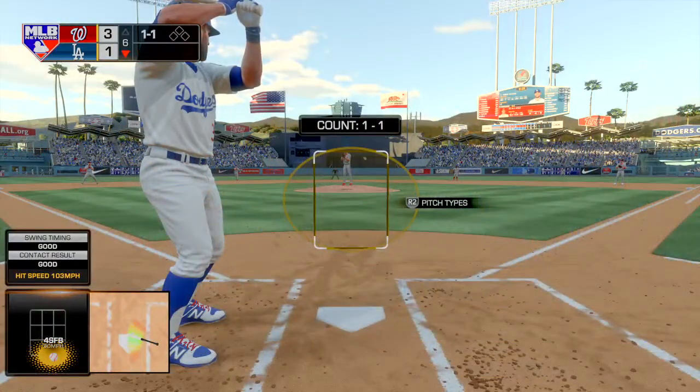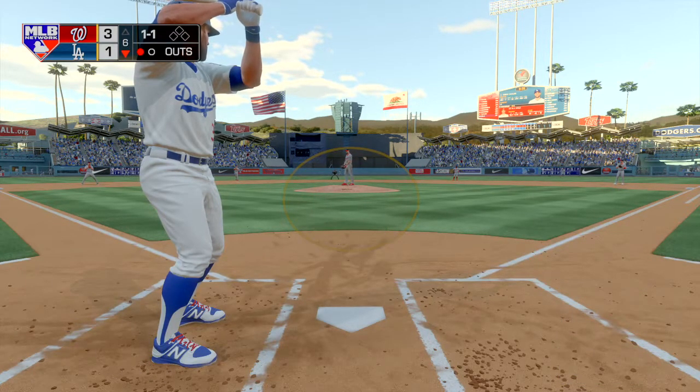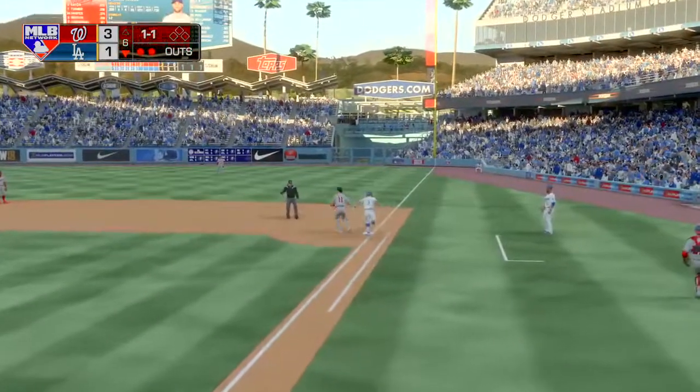Now back to the top of the lineup. Stepping in, Chris Taylor comes in 1 for 2 with that home run he hit earlier. Hit on the ground out to short. And there's out number 2.